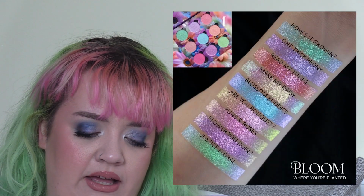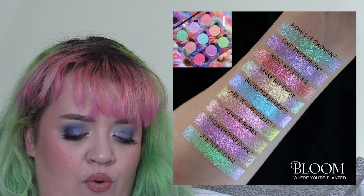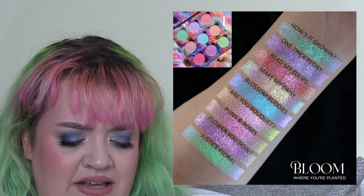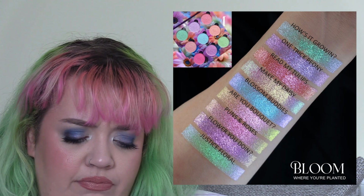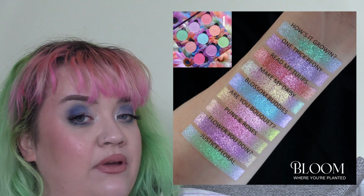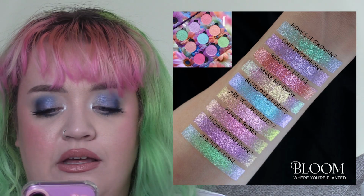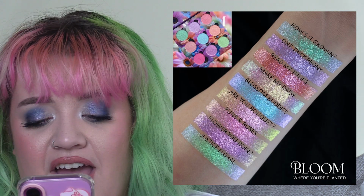Okay, if you're a sparkle lover, this one might be for you. This is the NBA Cosmetics Bloom Where You're Planted collection. It's a 9-pan collection with the option to add a magnetic palette. Also available as singles. These are 9 pastel duochrome and multi-chrome shades. These look really pretty. Like, really pretty. I've not actually tried NBA cosmetics yet, but again, let me know if you have. Let me know what you think, because these look really beautiful and right up my alley. You guys know I love a pastel.